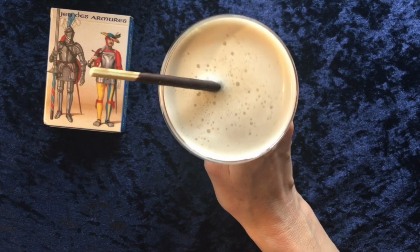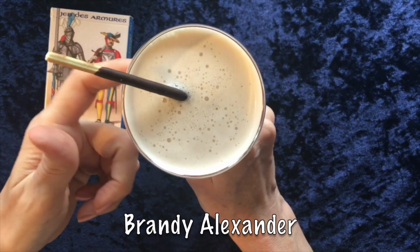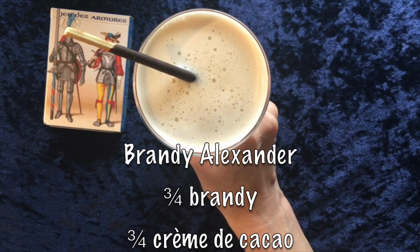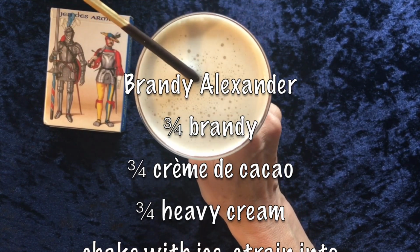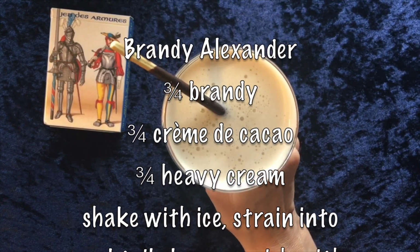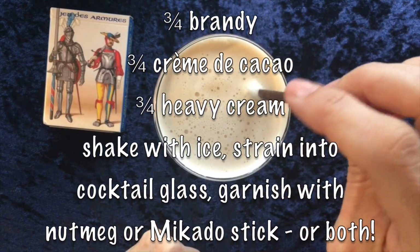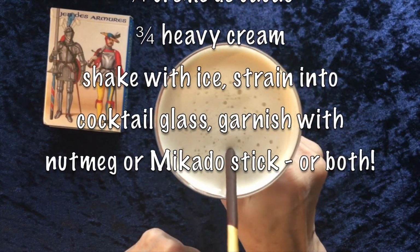So for the Brandy Alexander, it's a very nice little drink made with equal parts brandy or cognac, chocolate liqueur, and cream. And I've put a little Mikado stick in there for a garnish, a little swizzle stick.